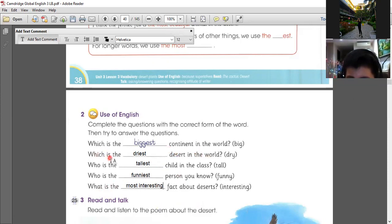Do you know which is the driest desert in the world? I don't know. Okay, the driest desert in the world is actually the Atacama Desert. Yes. Atacama Desert is the driest. Okay, another one is who is the tallest child in the class? Or let's say, who is the tallest, you or your brother? Me. Oh, you. Okay.